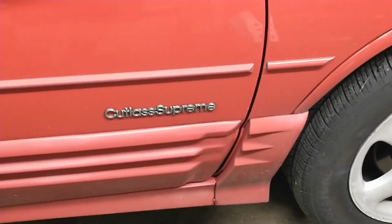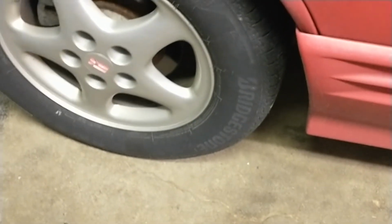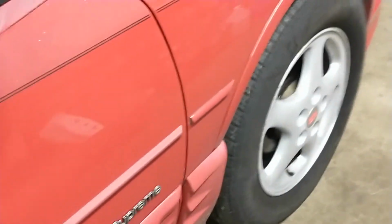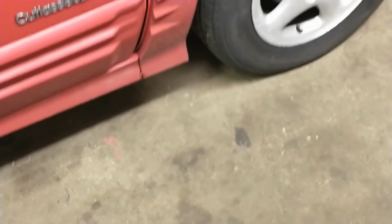It may be hard to believe for some people, but 14, 15, 13-inch tires were kind of the norm. So these were super big performance tires. Looks pretty good. Plastic side cladding. That's definitely kind of a GM thing. How do we make the car look different? Let's just change that up.